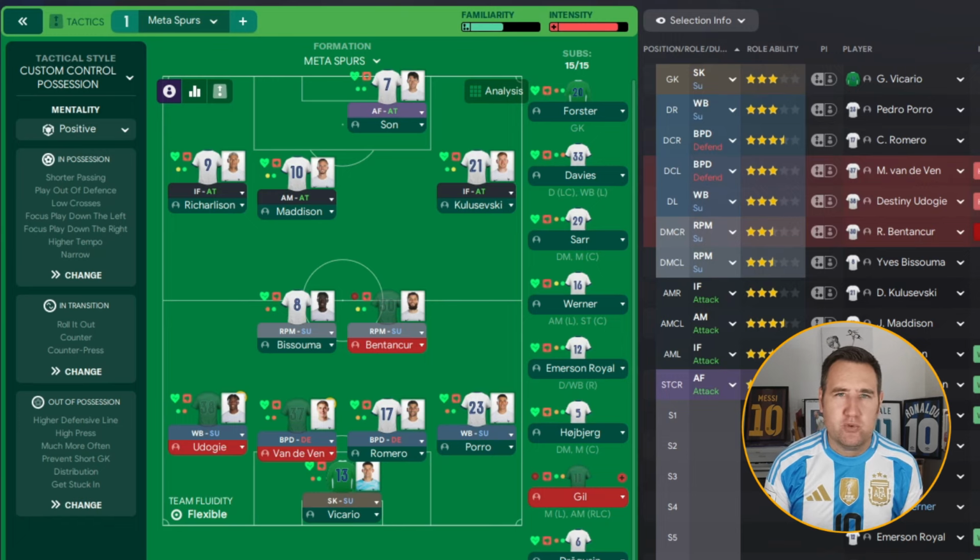That's some great results with Spurs. That's my Meta Spurs tactic. Also some good results with Salford and Charlton as well. We will check those out.